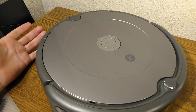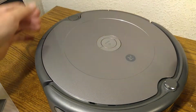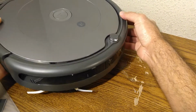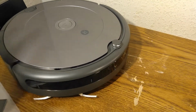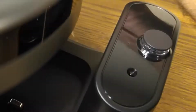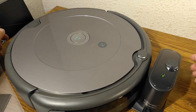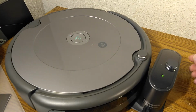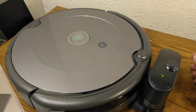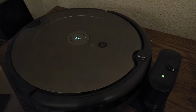So I guess now it's time to start charging it. So you get this. This is the base. And it's going to charge on this area right here. So let's plug it in. So it's charging. We have to give it 3 hours to charge, and you can see it's charging because that right there says it's charging.